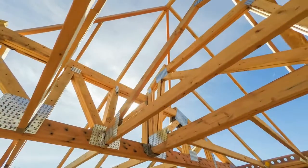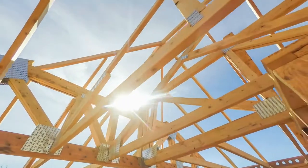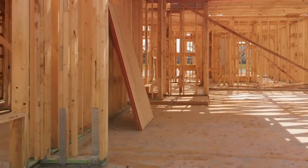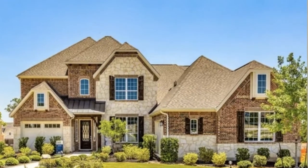Because this area is still growing, there's still a lot of communities that are actively under construction with some of the top name builders in the entire San Antonio area. Smaller homes are going to start in the $300,000 range and go up to $500,000 to $600,000 as you get to the larger square footage and more luxurious fixtures and finishes on the oversized lots.